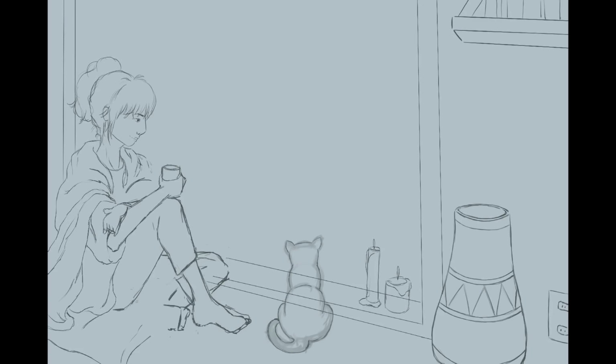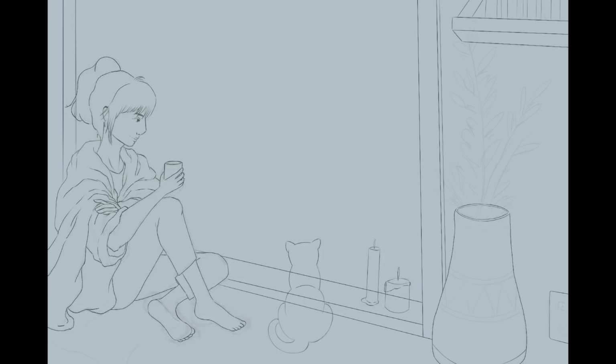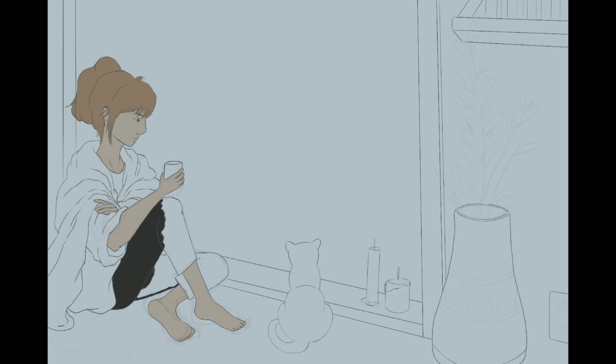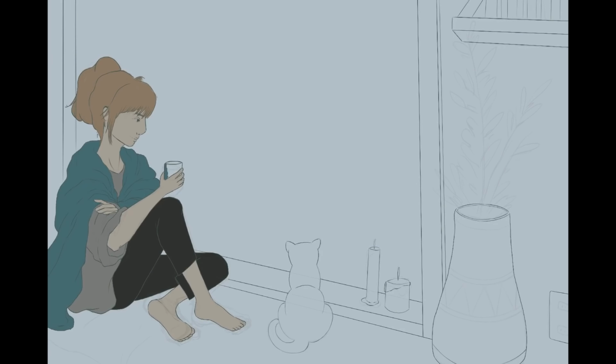And here you can really see me struggling with the position of the foot. I am not good at anatomy at all, and I really struggled with this pose, to be honest. I looked at a lot of different references. I even took a picture of myself in this position, and it took me a long time to really get something that I felt comfortable with.